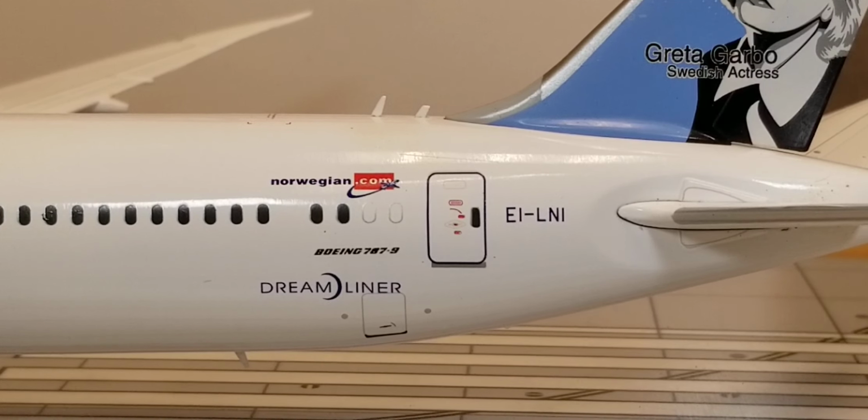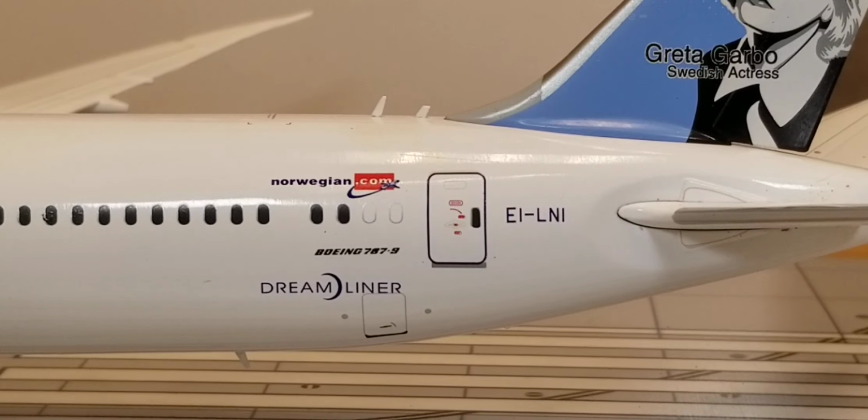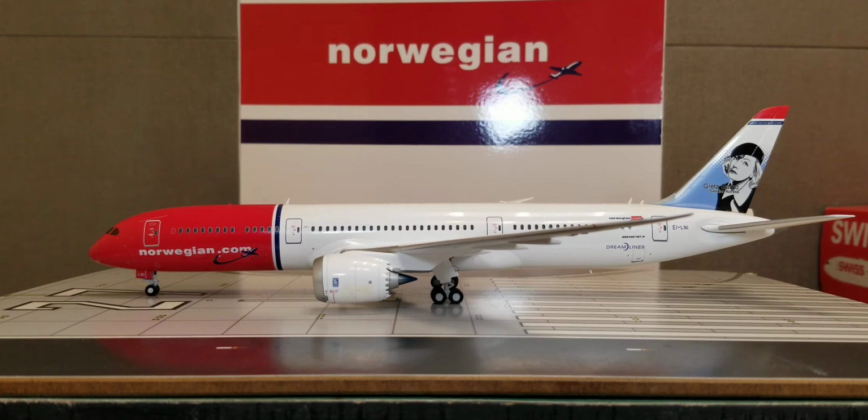All right, now we're at the back of the aircraft, where you see the AFT boat bin door. You see the Norwegian.com, that's the airline's website address, as I mentioned earlier. And right above the boat bin door is the Dreamliner decal.